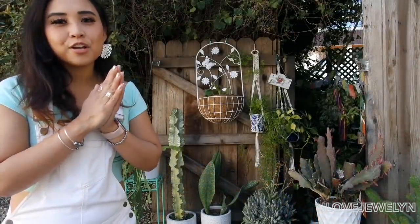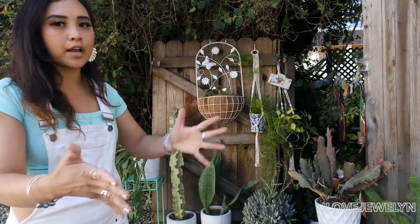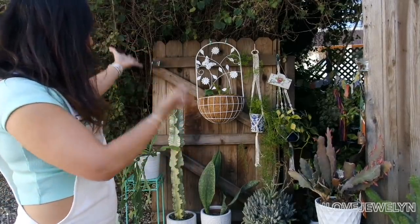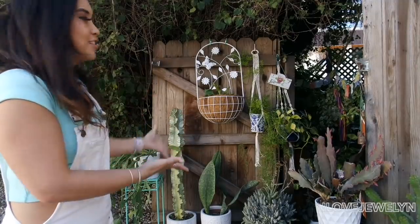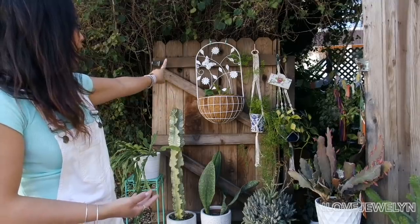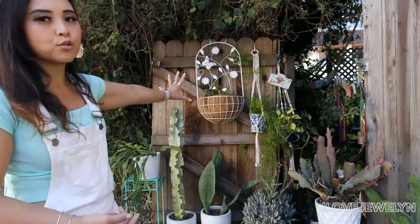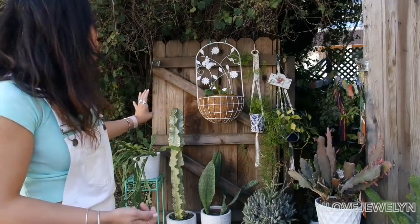All right guys, so here we are in the front of my home. I wanna start from left to right. As you can see, my patio wooden gate has gotten a makeover. I now have my staghorn fern with my half coco liner basket right up against my wooden door. I love that look. It's so cute and charming.